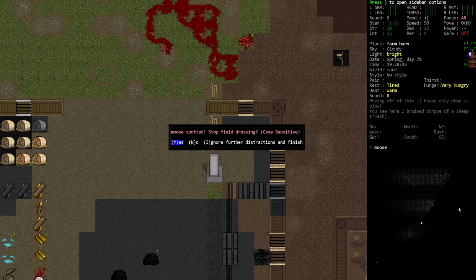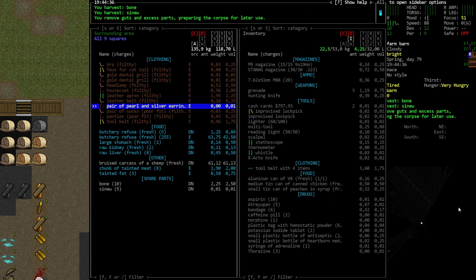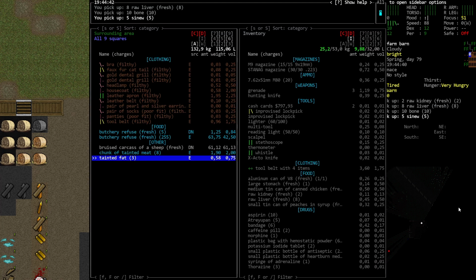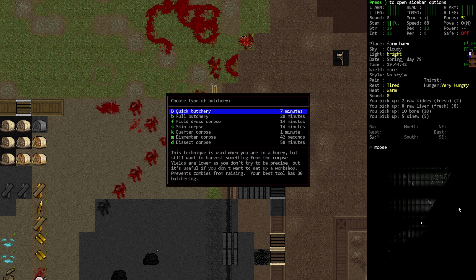Let's field dress. Ignore. Alright. I guess we are not extremely good at doing this. Yeah. The blood splatters clearly indicate we get a large stomach, a raw kidney, raw liver, and there's bone and sinew. And I guess we can continue now.